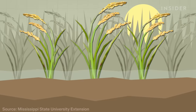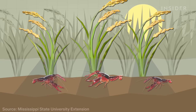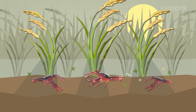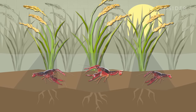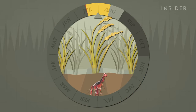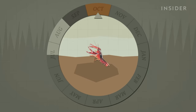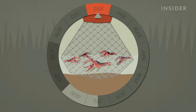The rice plant provides a wetland for crawfish breeding and shade from the sun, and plays host to microorganisms like algae, larvae, and worms. The crawfish will feed off of those. The crawfish's poop then fertilizes the field, and the two crop seasons line up perfectly. When farmers harvest the rice, the crawfish have safely burrowed themselves deep into the mud. Once the rice is picked, crawfish emerge from their burrows with babies. By winter, they're ready to be harvested and eaten.